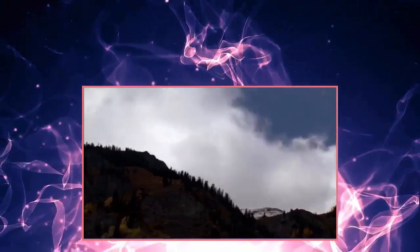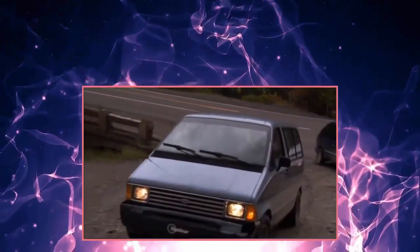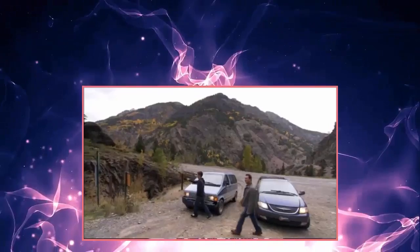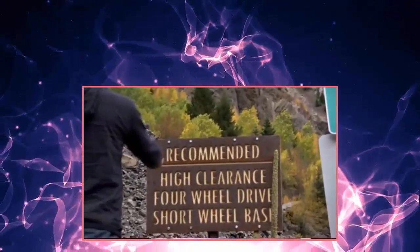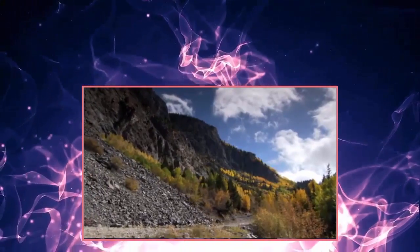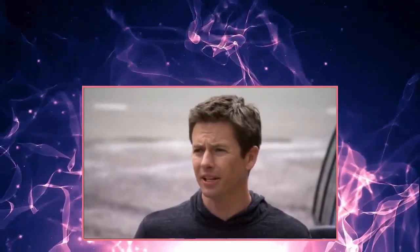We left Rut behind and set out to scout the trail over the Continental Divide. Are you kidding me? This can't be right. Look at this, it says, recommended high clearance, four-wheel drive, short wheelbase. We gotta get up there in these things? That's gnarly. We're in trouble.